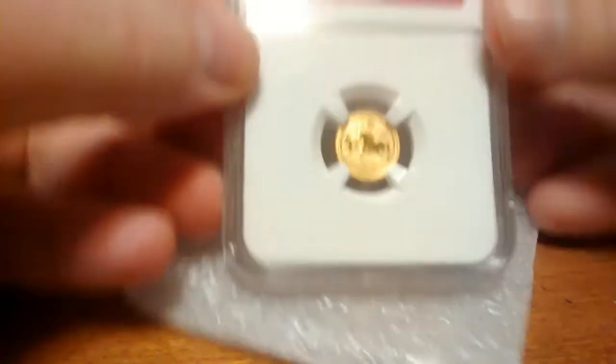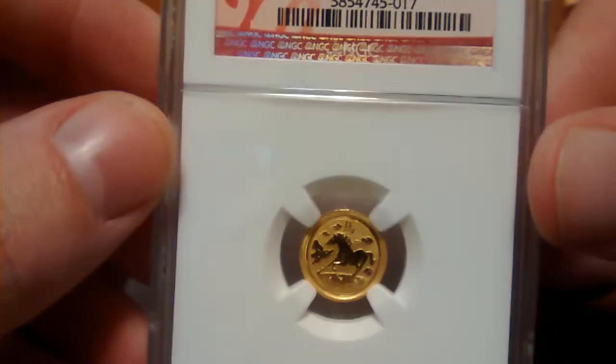I got two more of the 2014 1/20th ounce Australian gold horses graded MS70.